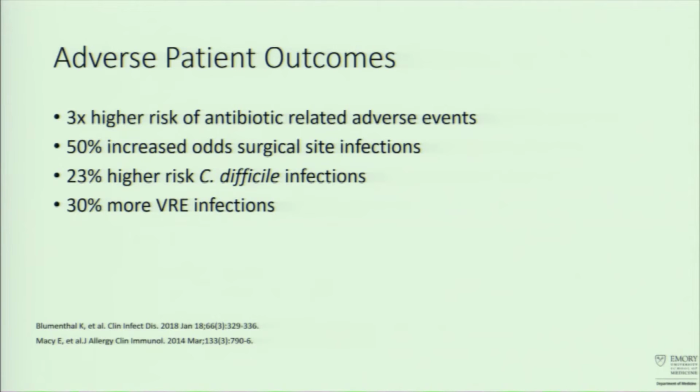And in a retrospective matched cohort study of more than 500,000 patients out of Kaiser that was published a few years ago, those with a penicillin allergy label had a 23% higher risk of developing C. diff and 30% higher risk of developing VRE. And this was reproduced in a subsequent large cohort out of the United Kingdom.